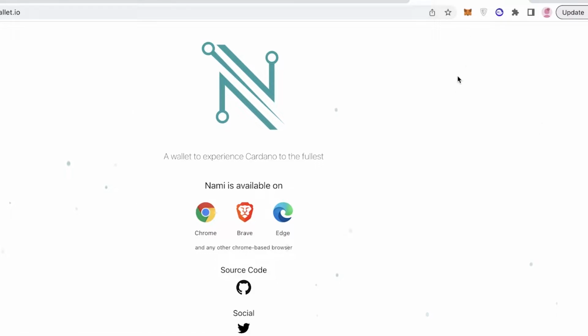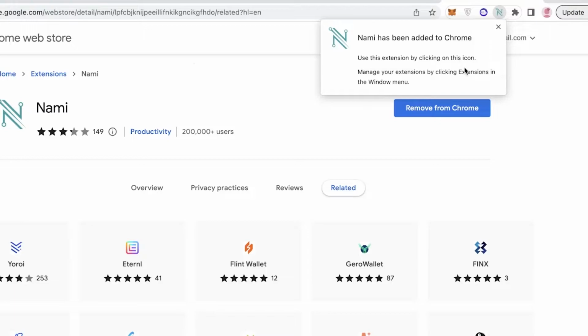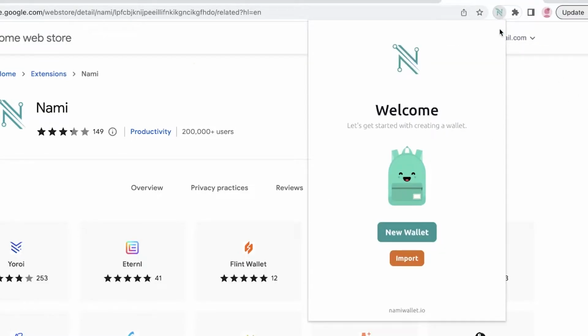So we're going to go on to NamiWallet.io. Nami Wallet is a Cardano wallet, and you can just click on Chrome over here, and then click on add to Chrome. This is just going to open up the Chrome web store, and from here, you're just going to add this to your Chrome. It's going to download over here. Once it has been downloaded, the new extension will be added, and I will just pin this on and unpin all of the other extensions. Now you can see you have your Nami wallet extension.